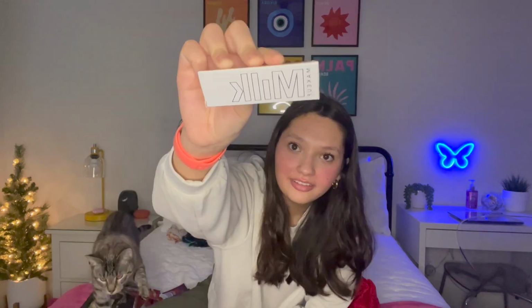Enjoy it. And then I got this milk lip balm. There you go. I tried it earlier and it was so cute.